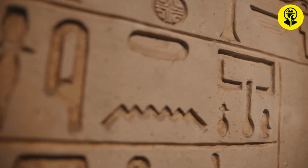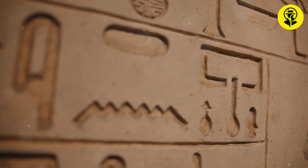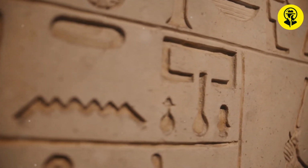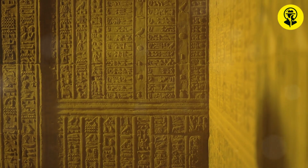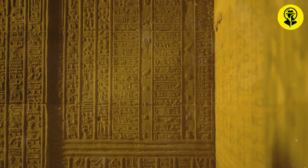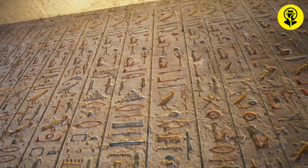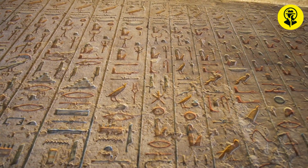Thanks to the tireless efforts of linguists, archaeologists, and historians, we are now beginning to unlock the secrets of this ancient language. Join us as we embark on a journey through time, exploring the fascinating world of ancient Egyptian hieroglyphs and the quest to uncover the sounds of this ancient language.